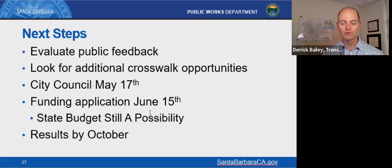But unfortunately, it got caught up in a larger transportation bill which the governor and the legislature did not agree upon. So no additional funding was added last year, but they've both proposed it in their budgets again this year. So we are crossing our fingers and still holding out hope. But we should get the results for our funding application that we'll be submitting in June by October. And that will be hopefully good news for the community.